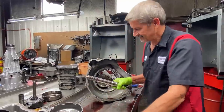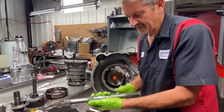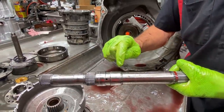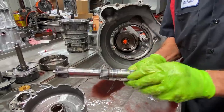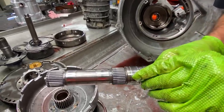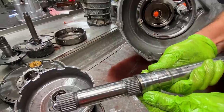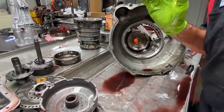I mean, we're struggling. Now we do have, this is a billet intermediate shaft too. I can tell by looking at it, the way it's designed, there are no edges cut, everything's chamfered, there are no sharp edges. Now you can see aluminum starting to connect to this shaft right here. That aluminum will come right off with no problem. We can buff this shaft out, polish it, make it look brand new, be beautiful.